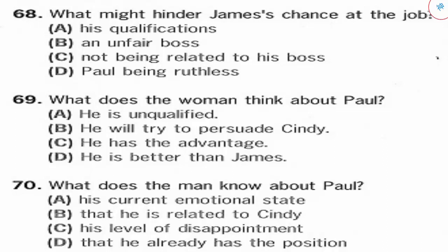68. What might hinder James's chance at the job? 69. What does a woman think about Paul? 70. What does the man know about Paul?